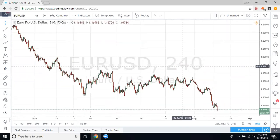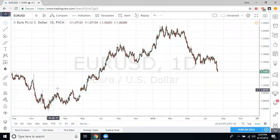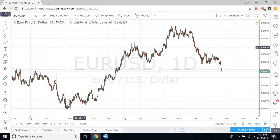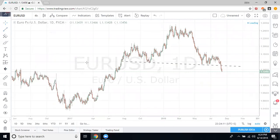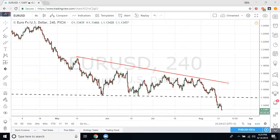So the euro broke out on the 4 hour. Really, I'll start on the daily so you guys can see. We were looking at it earlier, the head and shoulders. So I draw my line. It looks like that symmetrical triangle was broken. It retested, just made it a second time.